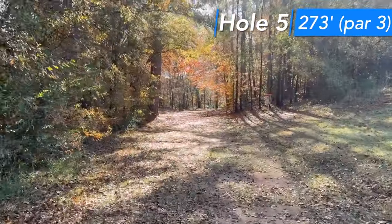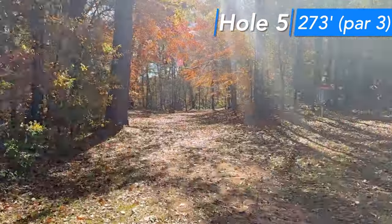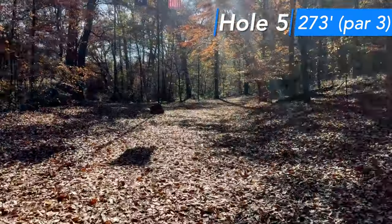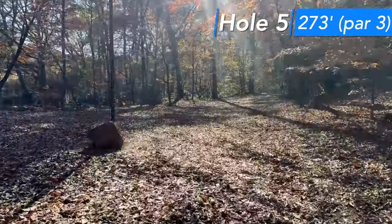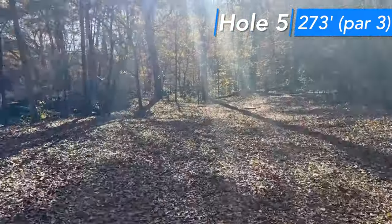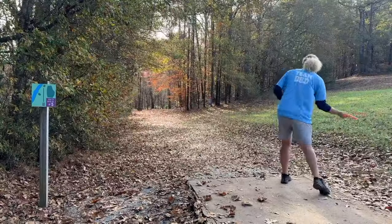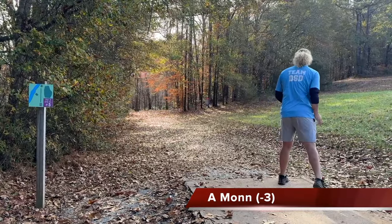Going to hole five, it's a par three, 273 feet. It's pretty much just dead straight. Water on the left plays as OB, and then some trees on the right where you don't want to go. And then there's this log behind the basket that kind of slows you down. The main plays are a backhand flip up and a forehand.